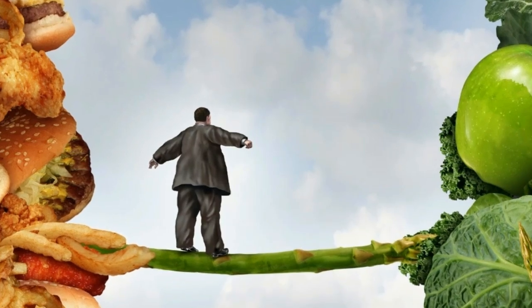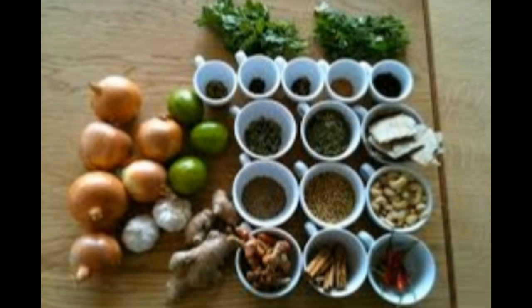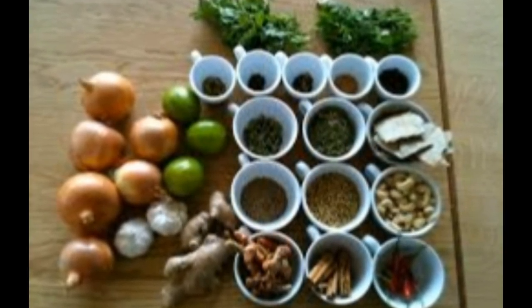Basically, on the vitiligo diet, you eat specific foods and herbs that help support the immune system and reduce free radical damage. If you guys really want to know more, I might make a detailed video in the future about the dietary changes I made.